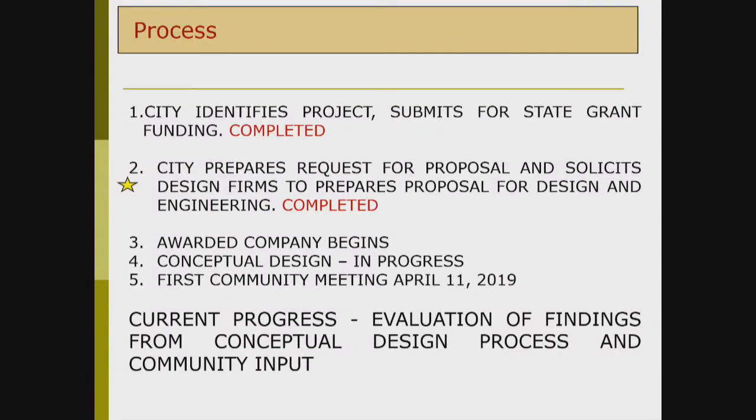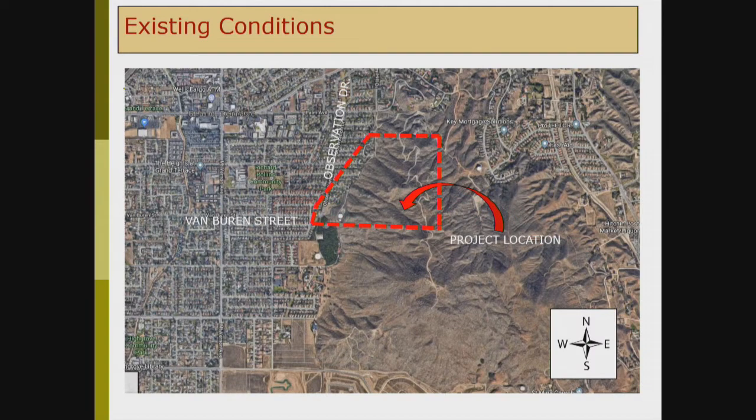In the process, we are still in the conceptual design phase. We're going through the fact-finding process of these sites and coming up with opportunities and constraints for each of these locations. We're in the final stages now, and with that, we'll show you where our findings are.